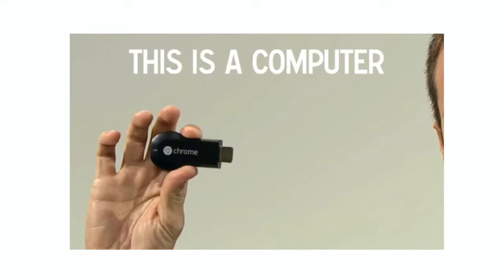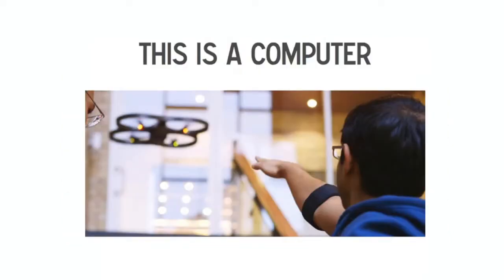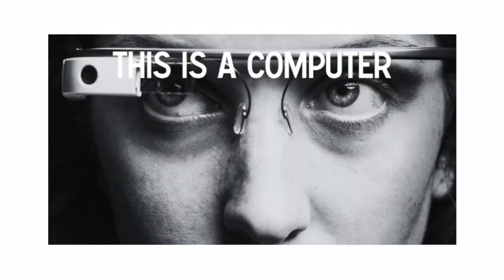It's smart. This is Chromecast. Have you seen this? It's unbelievable. $35, and you can stream internet content straight to your TV set. It's super easy to set up. It finds your Wi-Fi really easily. So that's another example of a computer. Here we virtualized the keyboard. This is a wrist controller for a drone, for a personal drone. You've all heard about Google Glass, the wearable computers. Wearables is a very hot area.